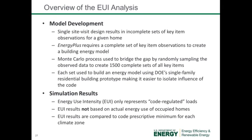Once we have our 1,500 sets of complete key item observation data, we take each of these sets and build an energy model using DOE's residential building prototype. Using DOE's residential single family prototype allows us to isolate the energy impact of codes from that of geometric or other aesthetic considerations. This process of drawing 1,500 sets of complete key item observations and building 1,500 energy models to go with that was completed in every climate zone in each state that was analyzed.